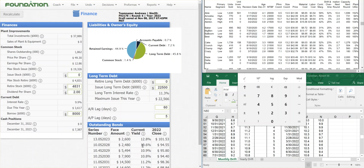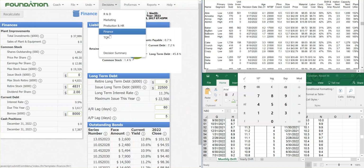But you can see these interest rates are changing. Other teams have gotten lower interest rates because their credit ratings have been better than ours. Had we not stocked out this last time, I bet our rating would have been higher. Okay, so we've seen finance. We got $7.3 million sitting there, so we don't get an emergency loan. We've really put a lot of money in everything. We're borrowing a lot of money.